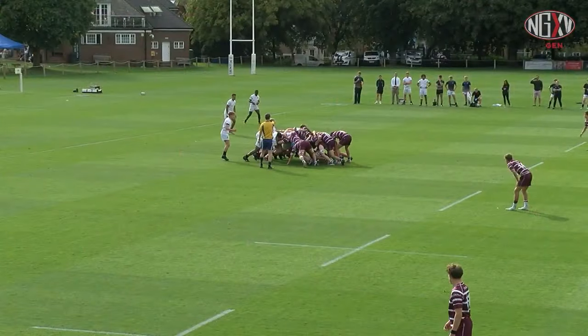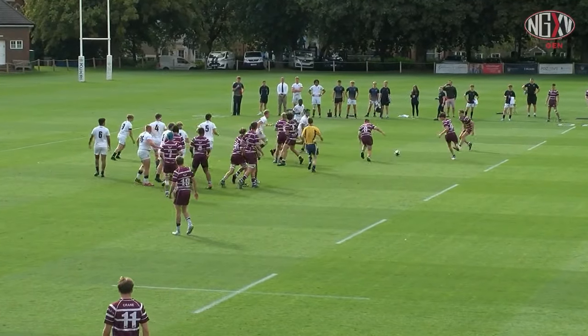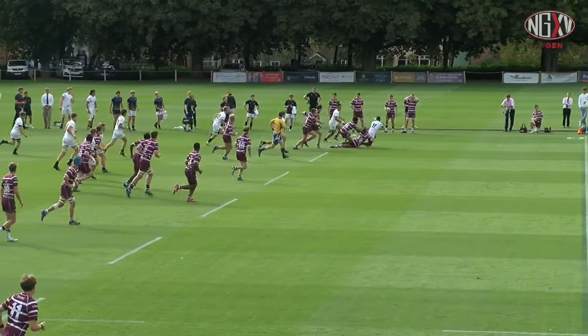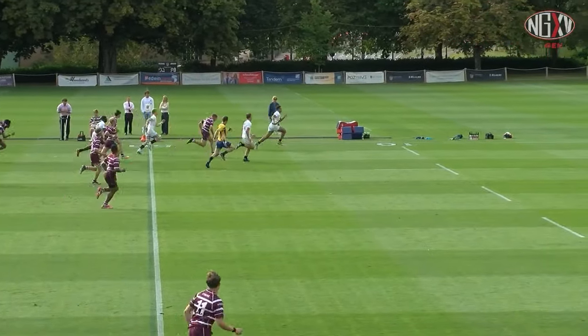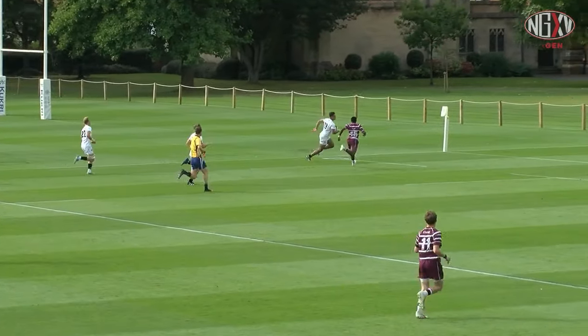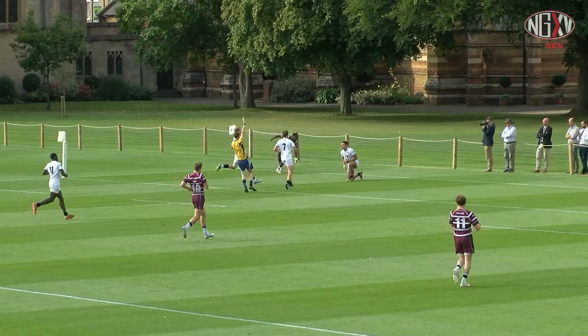Alfie Coburn converted, which gave Rugby a narrow advantage. It was an advantage they were to push even further through this effort. Spectacular from Nathaniel Kayada, from in a highly pressurised situation on their own 22.